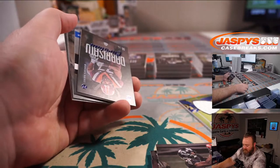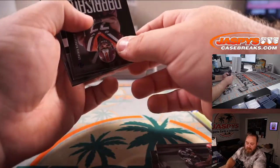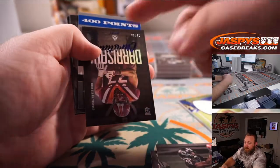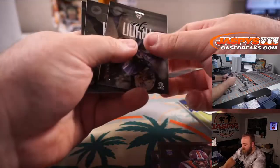We got points. That's Christian Darrisaw, 99, for the Minnesota Vikings, and Dan Hudson. And behind that is 400 points. So that's going to replace one of the autos in this break. Put that over here to the left. We'll randomize that to one person in the break.